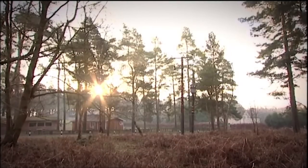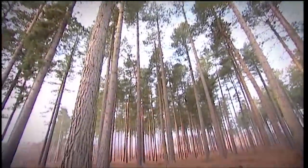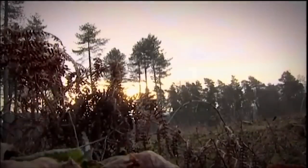The morning after the night before, we were back on Cannock Chase in the beautiful dawn sunshine. But we weren't here for the views. We had a portable outdoor cooking challenge to get on with.